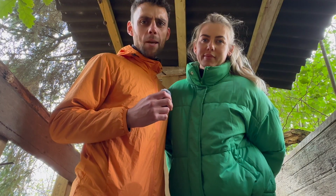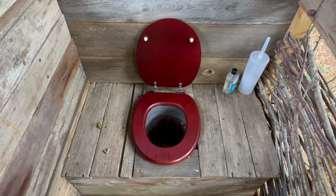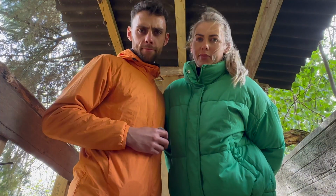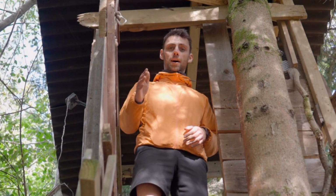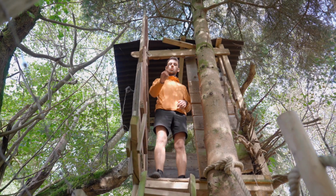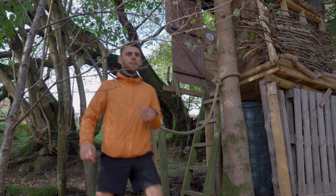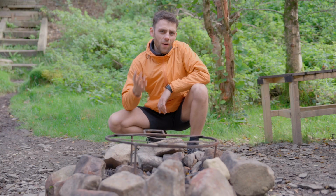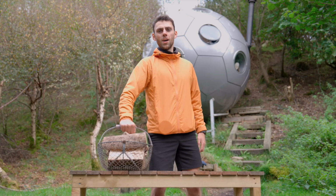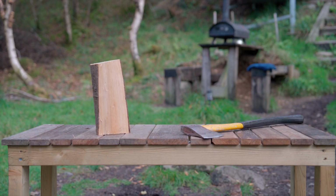I think the idea behind this place is that it's quite nature driven. I can see that. Most of the things we're going to do in this video are going to require some effort on our part. Just 1 second. In fact, most of the things we need to do require fire. And to make fire, we need wood. Fortunately, we're provided with wood and an axe.